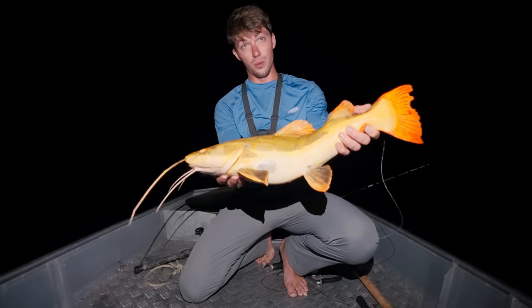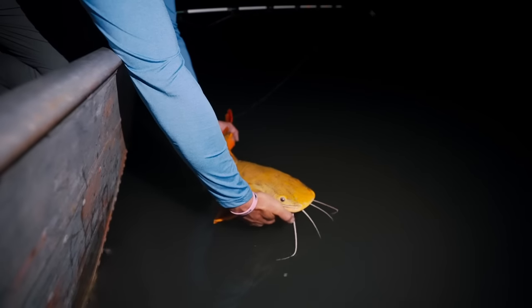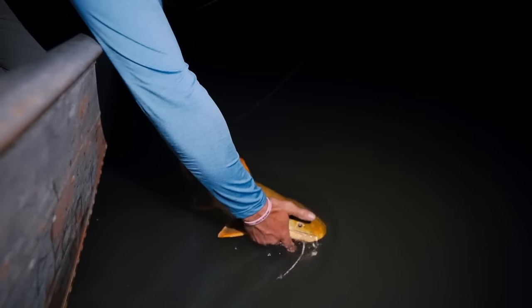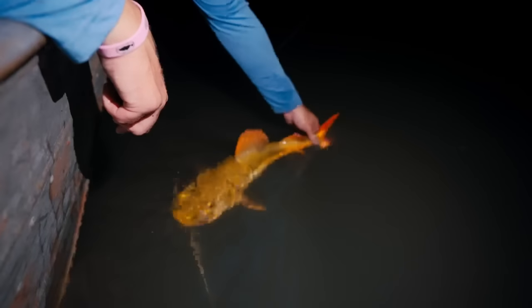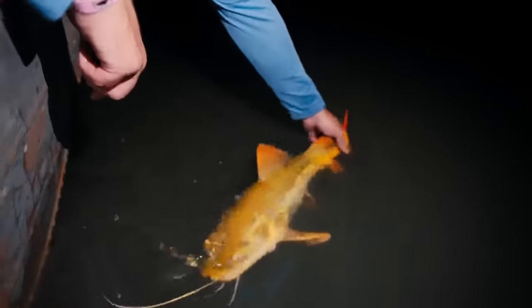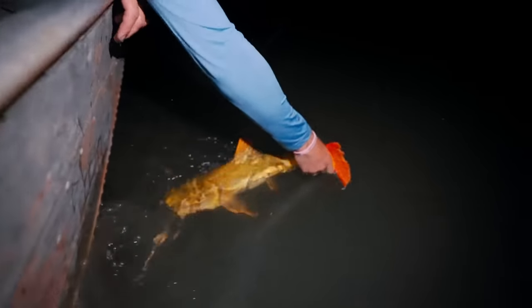Again, not the size we're hunting for. We're gonna continue chasing these guys, but a good start. Send our little red tail back. Hopefully we can come back here in a couple years and he'll be 100 pounds. The current's going this way, so we're gonna let him swim out into the current. Come on, buddy, you got this. They're very hardy creatures. Catfish in the Amazon are built for survival, that's for sure. There she goes.